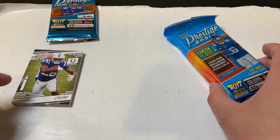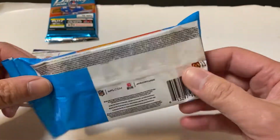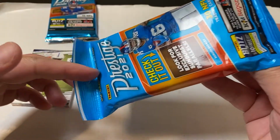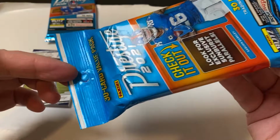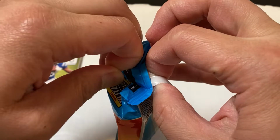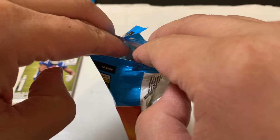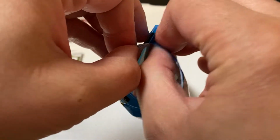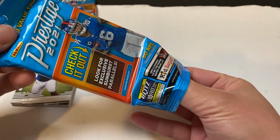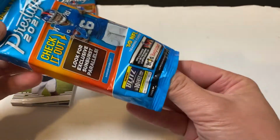It's 10 cards. Now you get 30 cards with this pack. Some people call it the fat pack, but you can also call it jumbo. So let's open this baby. You notice opening from the bottom is just much easier because the top is so big, the lip. So let's open from the bottom. Go ahead and take a look at these dirty bad boy cards here. Let's see what we get. Hopefully we'll get something nice.